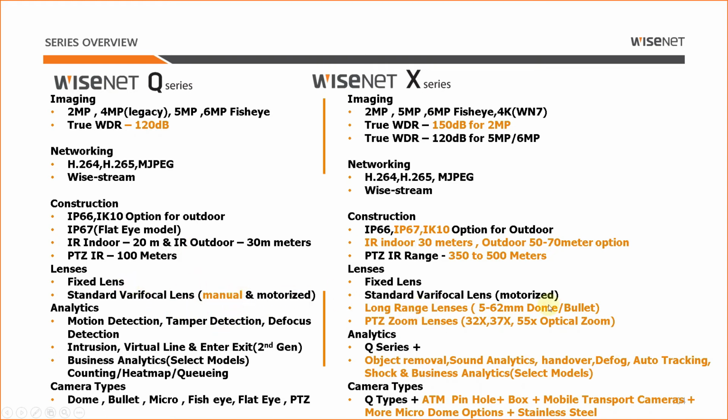Then lens. There is no manual lens in X series. All are motorized. There is fixed lens, just like every series, but manual lens is not available in X, only motorized. Then it has an additional special lens, 5 to 62 mm long range lens, long range PTZ. Your Q series will have standard lens. What is standard? 3 to 10 mm, your usual coverage, as wide as possible and as narrow as possible for a typical project. What is narrow? A 10-degree field of view, a very sharp view, good enough in Q series. But if you want an even narrower view, for a very far distance you're trying to cover for identification, some entrances and car entries are very far, you can go with X series, special lens.